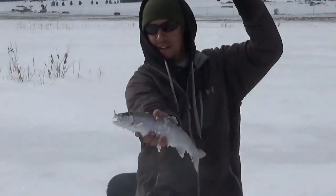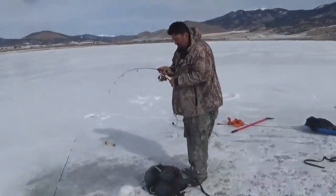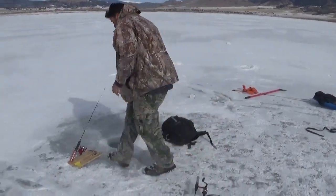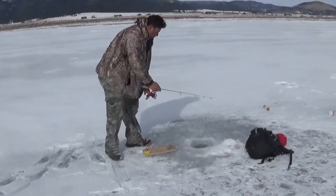What'd you catch that fish on there, Joe? Got it on a little trout magnet, and I tipped it with a little piece of worm. See that right there? Hold on. Oh, I got a double here. Oh, you see that? He's on it. Lights it up.